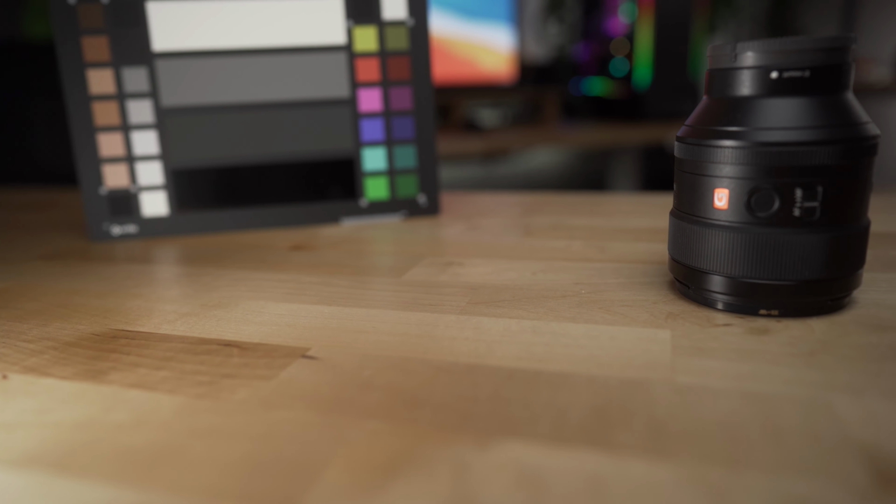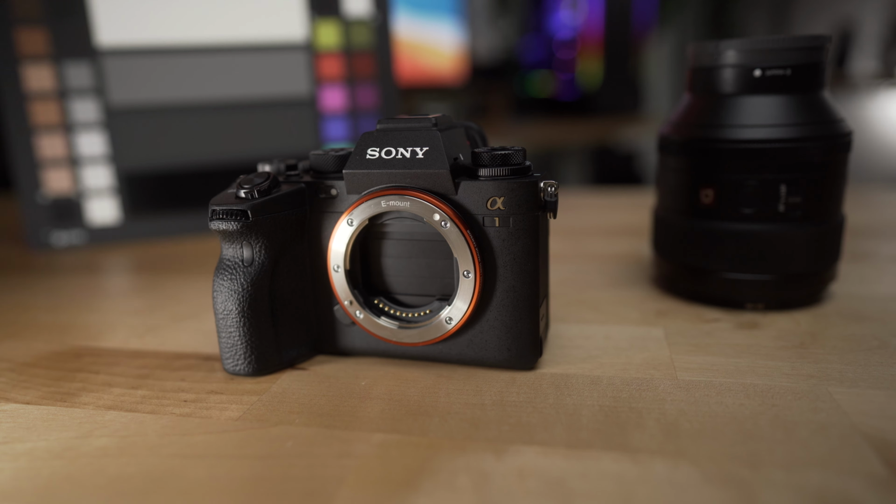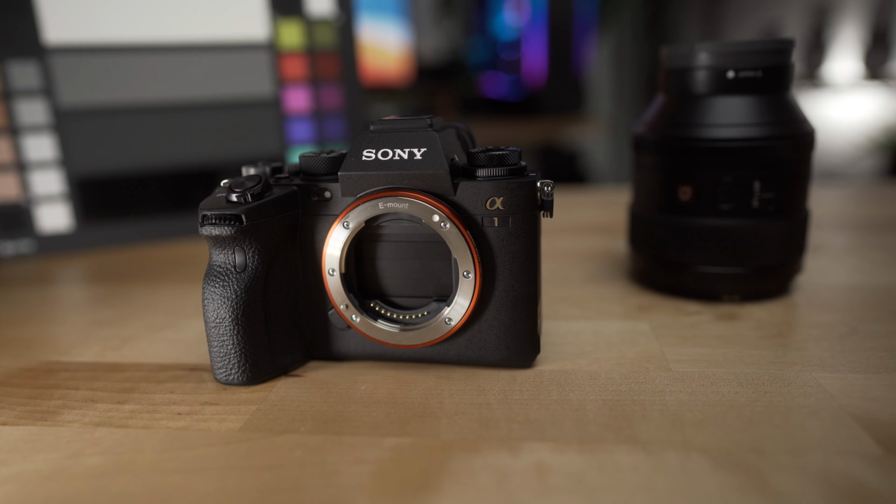So another cool feature that I'm happy to see that Canon users have had for a couple years now is the ability to have the shutter close when you remove the lens. So if you're like me and you're out on location, you switch lenses, you all know that these Sony cameras are a dust and dirt magnet.